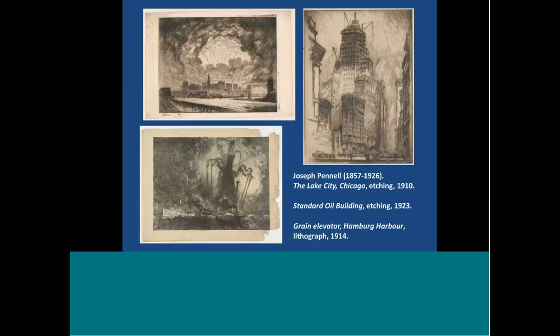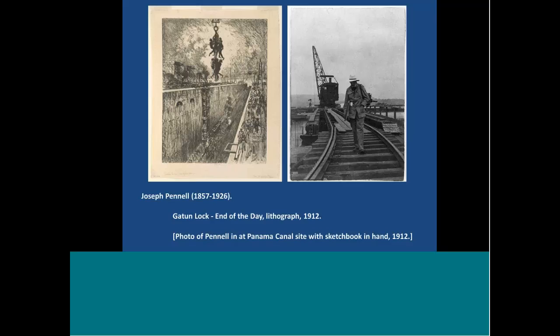He found these subjects profoundly compelling and became gifted at presenting them as picturesque, an idea that was traditionally associated with artists' renderings of nature and beautiful landscapes rather than urban cityscapes. So here we see a Chicago skyline, the Standard Oil Building in New York, and a dramatic rendering of a grain elevator in Hamburg, Germany. This lithograph is from Pennell's celebrated series documenting the construction of the Panama Canal.